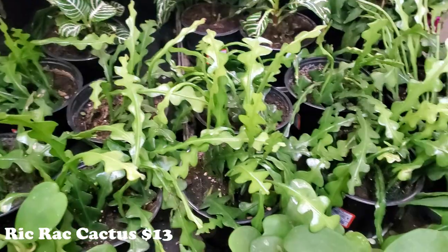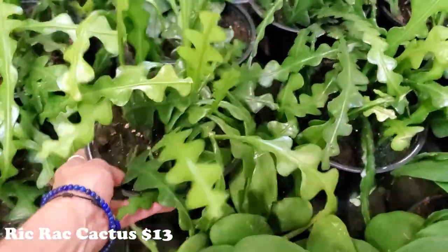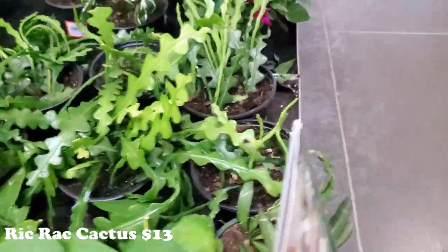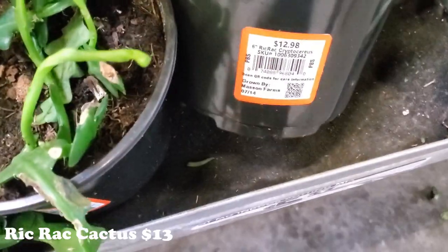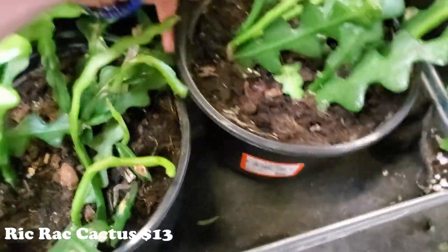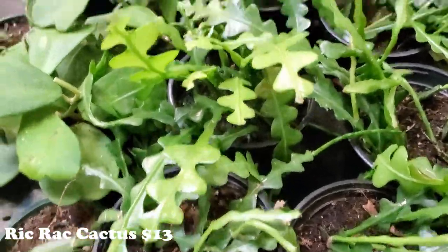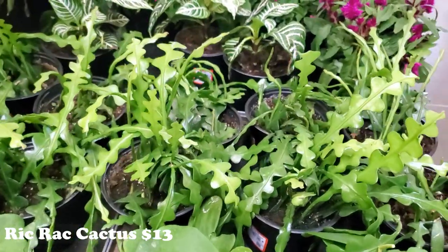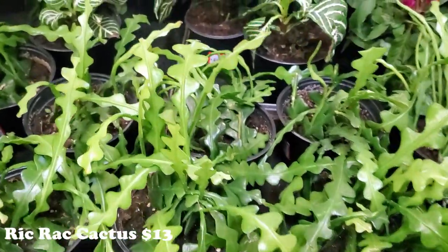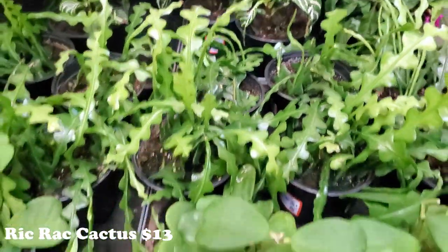All right, here's the other rickracks that I saw. These ones look a little nicer than the hanging basket ones. Those hanging basket ones look a little sparse, but $13 for these. These look pretty nice. One of these days, I keep saying it, it just hasn't been the right time. One of these times when it's right and the stars align, I'll get them.